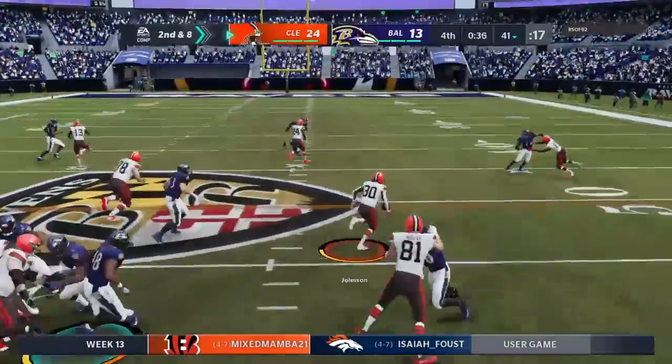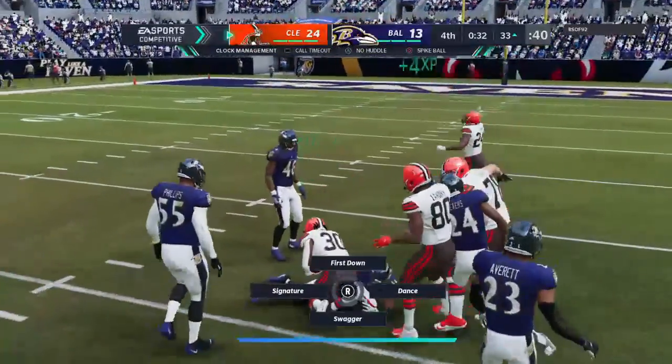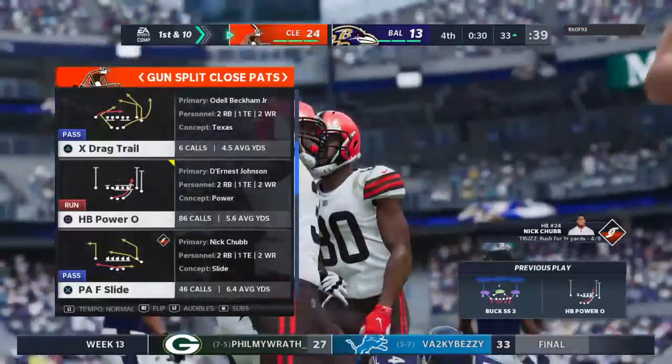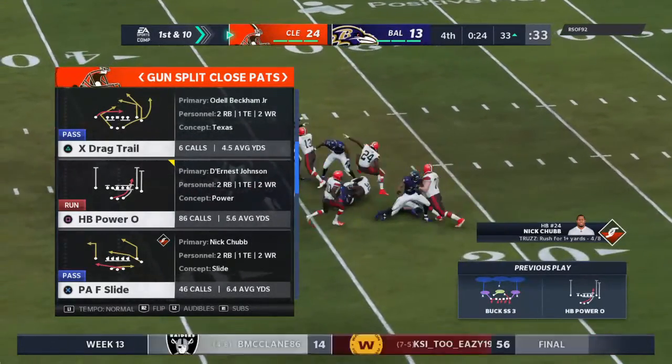On 2nd down, it's Johnson. Now he's going to get this all the way down inside the 35. That one good for 26 and a 1st down. I think they like this drive a little bit better there, partner. Running game helping out, picking up some of the slack. Because remember the last drive, they went 3 and out.